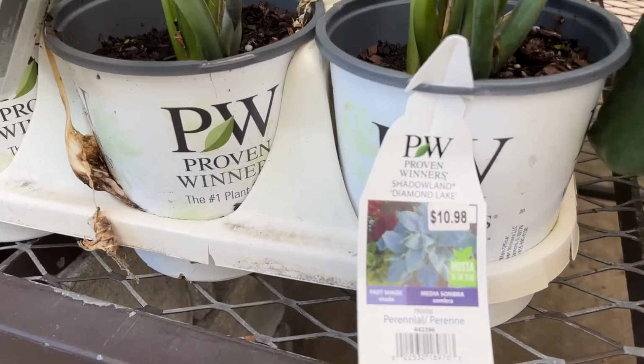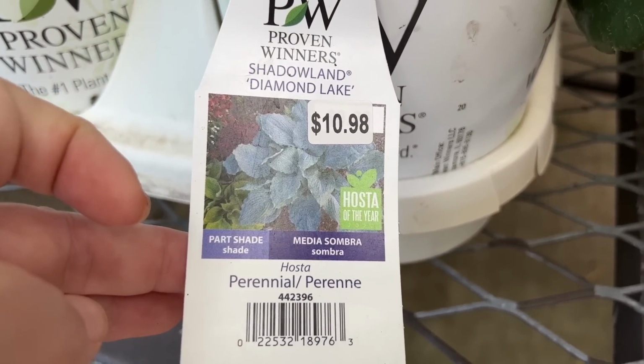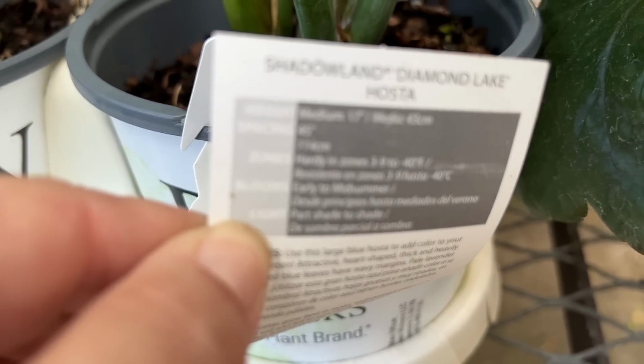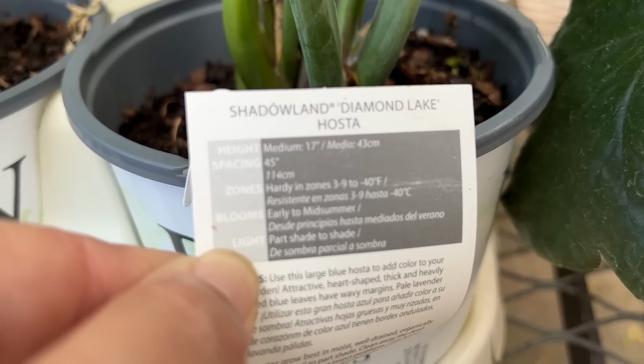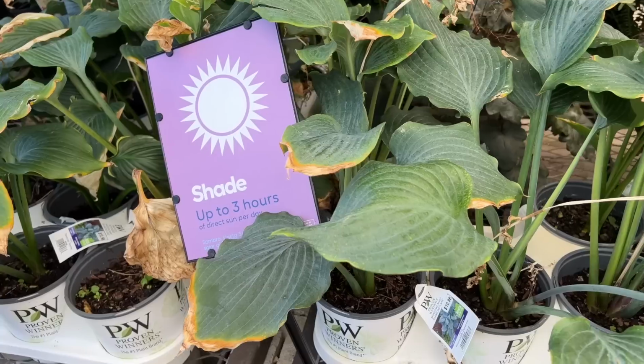More hostas. I am in the market for Woo La La, but this is Diamond Lake, and I don't need another big blue hosta, so I'm going to leave this one here, I think. Needs to be 45-inch spacing on that. Yeah, I don't need another big blue hosta.